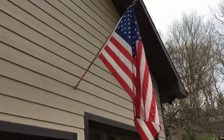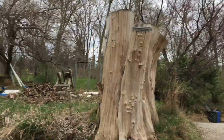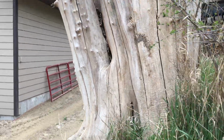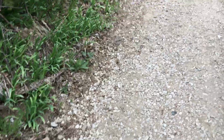That's right, America, baby. That stump needs to go. Who wants to come tear a stump out? This might be a world record elm tree stump. I mean, what is that, 4 foot diameter? Something crazy there. I mean, whatever.